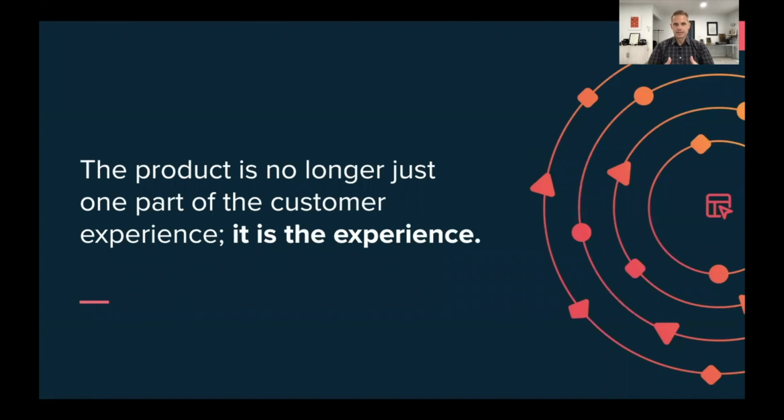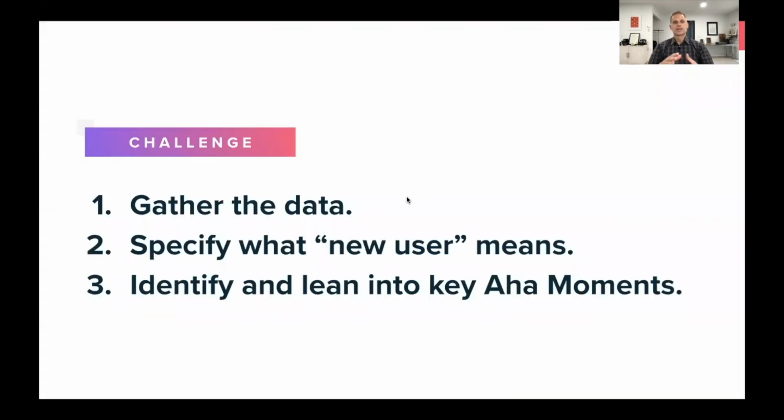So when it's all said and done, the key takeaway really is this, that the product is no longer just one part of the customer experience. It is the experience. So my challenge to you today is to do 3 things. Number 1, gather the data. It doesn't necessarily matter at first whether or not you identify that second step, what new user actually means. Do the legwork of gathering the data. And then number 2, specify what new user means for you. And then number 3, identify and lean into the key aha moments that matter for that segment that you've identified in step 2.